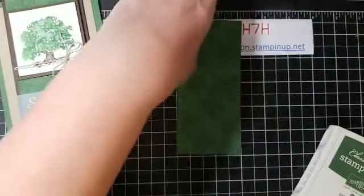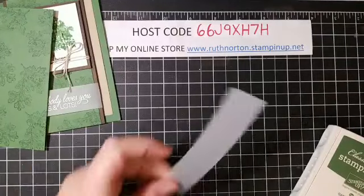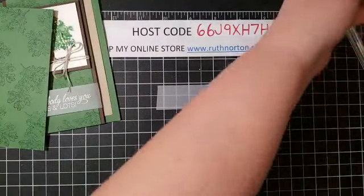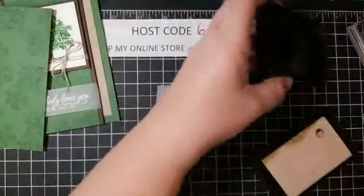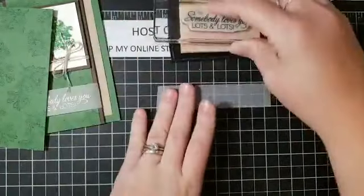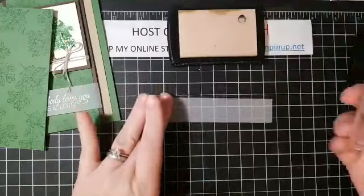Now we are going to stamp our greeting. So let me put this aside. I have a piece of vellum, which is 1 inch by about 4 or 5 inches. As long as it's longer than like 3 inches, you're good. So it could just be a scrap of vellum. And I am going to look at how bad my Versamark pad is. You can tell it's loved. And I'm going to ink this up in Versamark, and we're going to stamp our greeting.